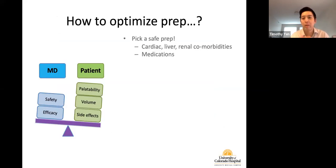So how to optimize the prep? Number 1, you pick a safe prep. If they have heart, liver, or kidney disease, or are on any of those things like ibuprofen, Aleve, or blood pressure medicines like lisinopril, you should pick something like Miralax or GoLytely.